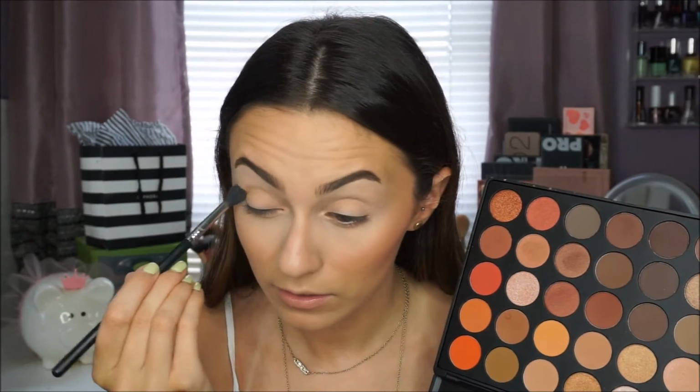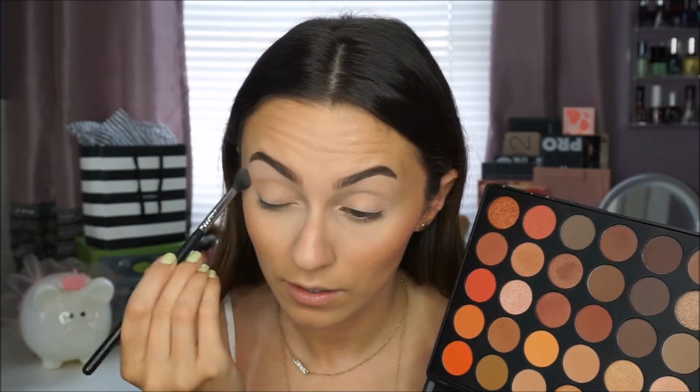I did not get any eyeshadows, but I did get the Morphe 350 palette a couple months ago, and I haven't really used it that much, so I think I'm going to use that today. I'm actually going to set my eyelids with a little bit more of that Too Faced concealer. The texture on this is so lightweight. Going into the Morphe 350 palette, I'm gonna take the shade right here and set that base. This one over here, it's kind of like a light orange, and that's gonna be my transition shade.